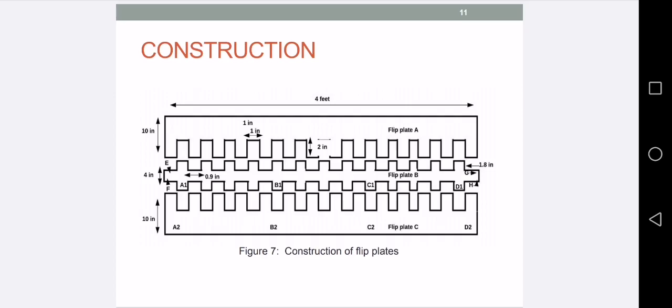What the different markings A1, B1, C1 and D1 really mean is that to stop the center mid flip plate from moving freely, we have employed springs to hold the positions of A1 and A2, and then another spring from B1 to B2, and another spring from C1 to C2, and finally another spring from D1 to D2.